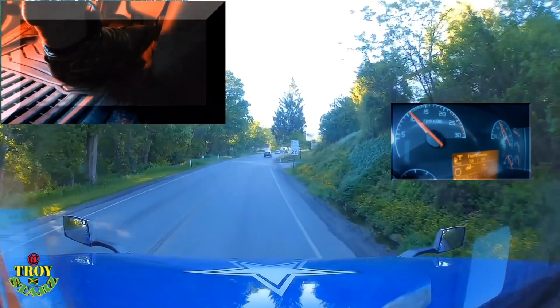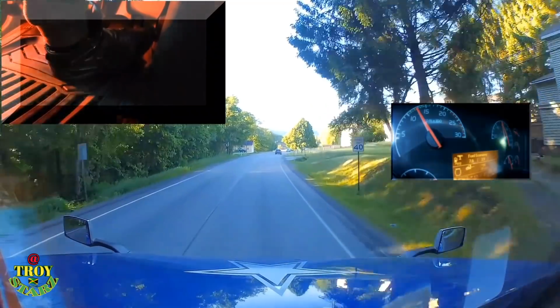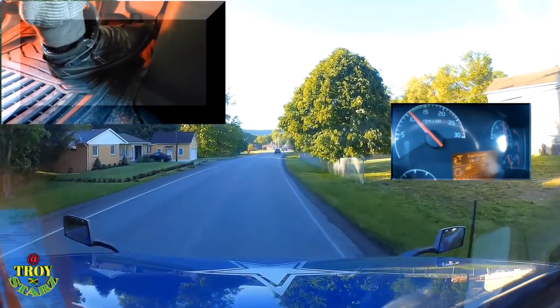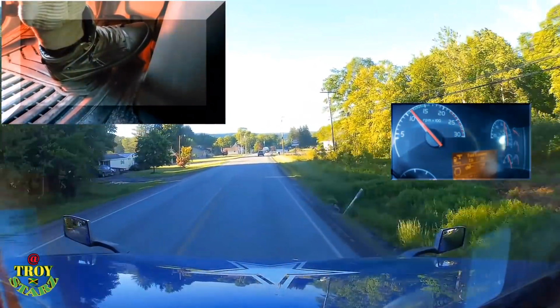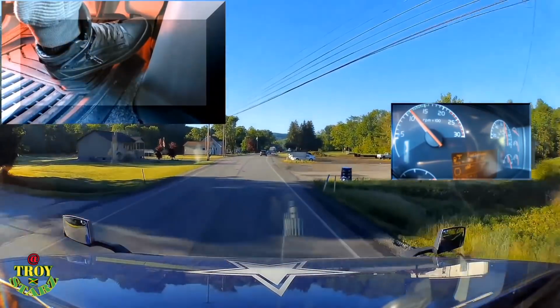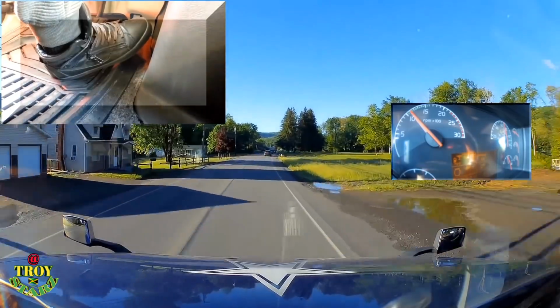Well, it said truck hill ended, so I don't know if I have any more hills, but if I do, I'll surely implement it in this video. But that's not a good enough example, because I thought it was a longer hill.